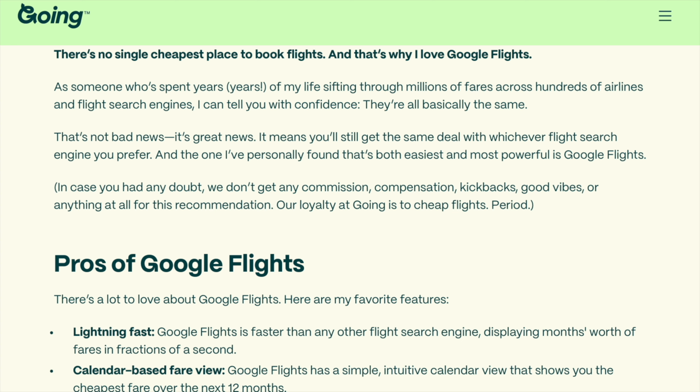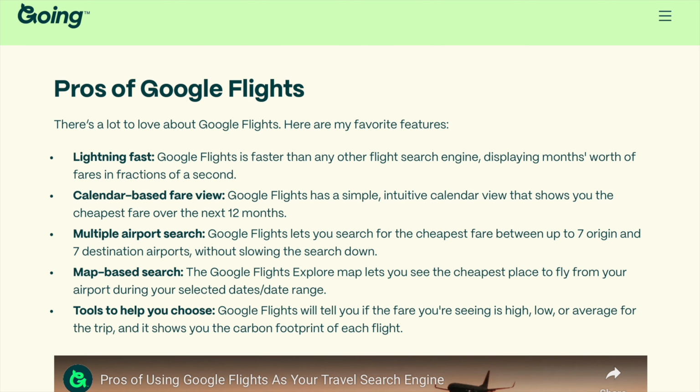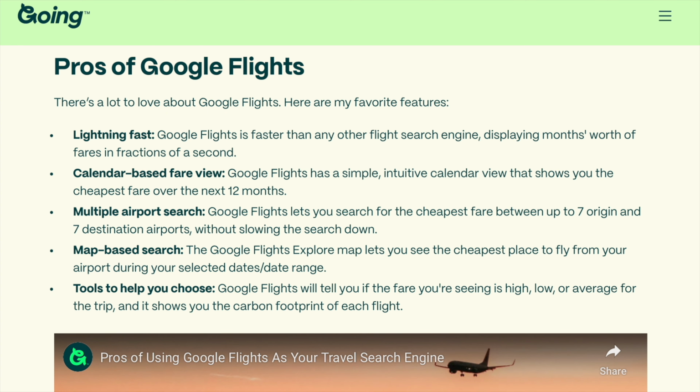But here's the pros of Google Flights. Lightning fast. It's faster than any other flight search engine, displaying months worth of fares in a fraction of a second. Calendar-based fare view. Google Flights has a simple, intuitive calendar view that shows you the cheapest fare over the next 12 months.